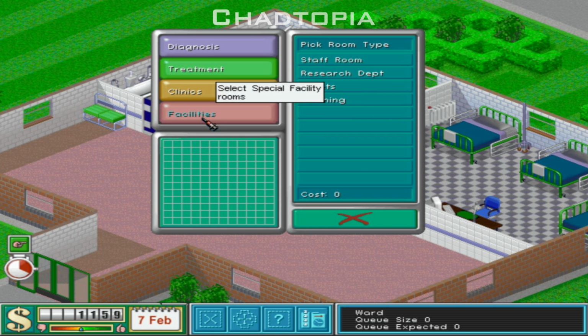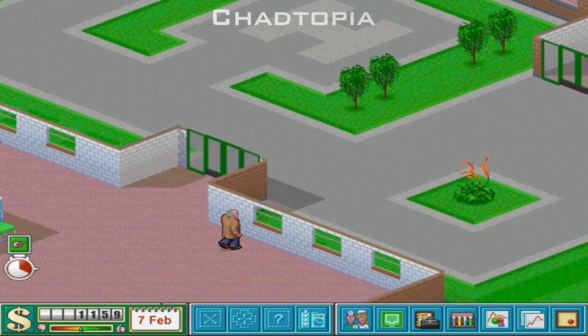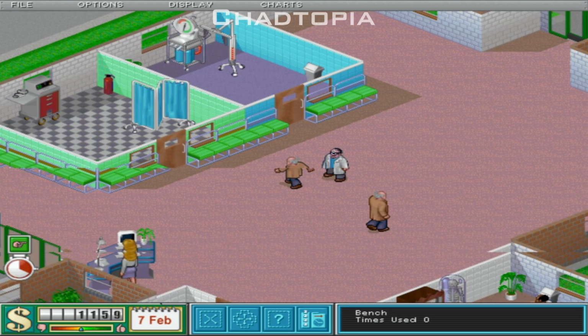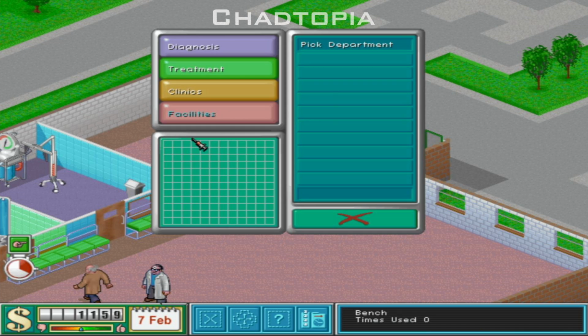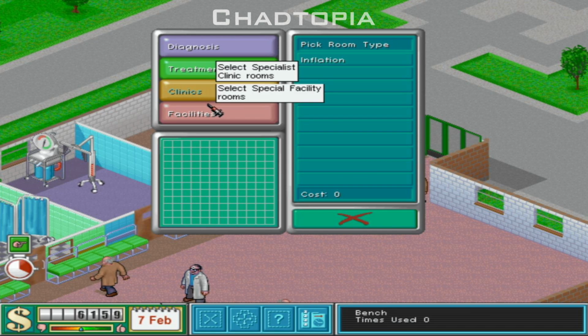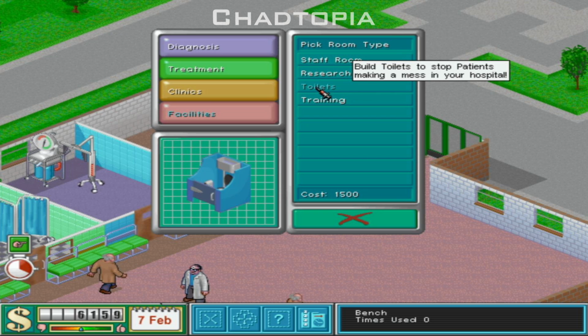And I may need to purchase some money, or get a loan, because I don't have a research department yet. And I need one, and I need to put some toilets in. So the question is, can I put the toilets there, or can I put them here? Let's have a look. So firstly, let's go and get a quick loan. So there's a £5 grand loan. The idea is to basically pay that loan off as quickly as possible.